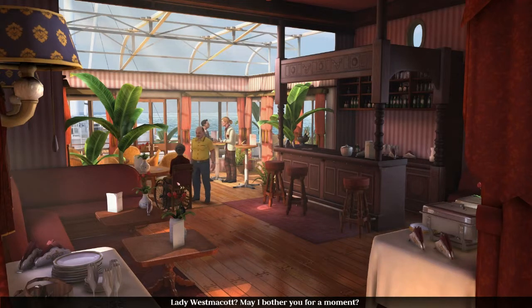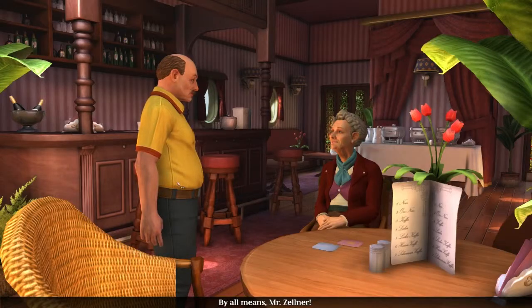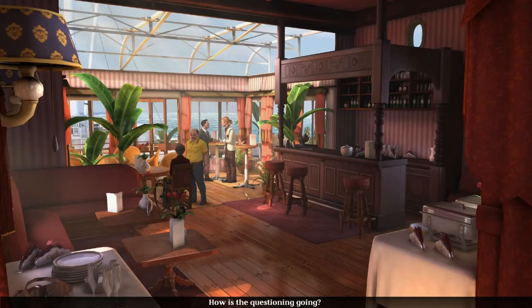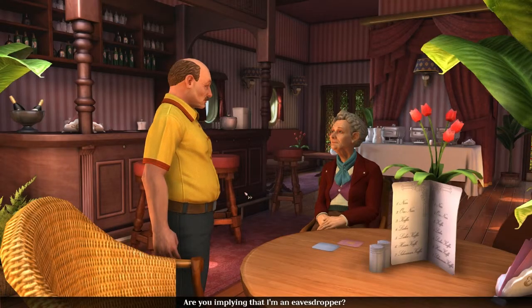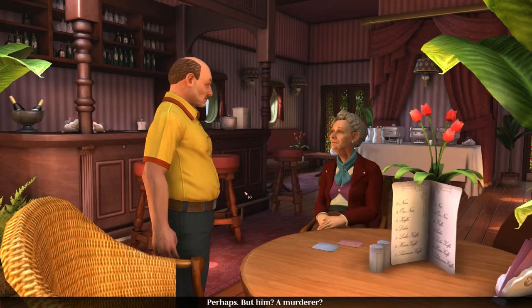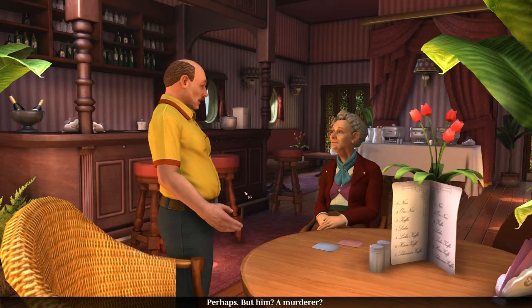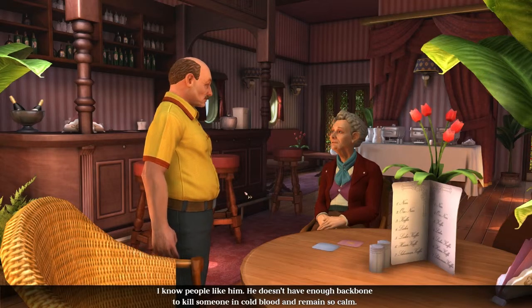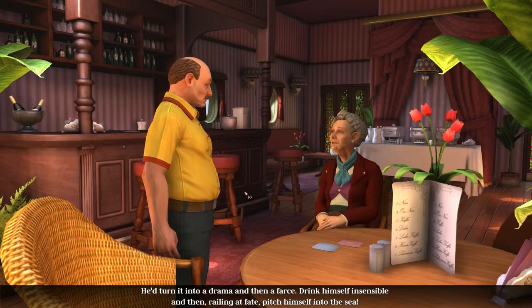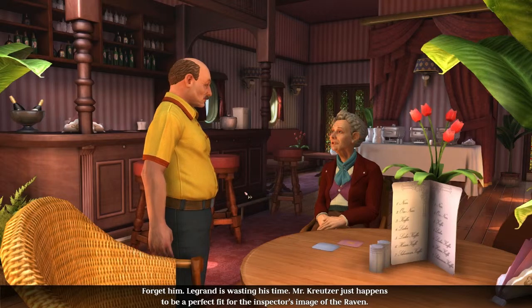Lady Westmacott, may I bother you for a moment? By all means, Mr. Zellner. How is the questioning going? Are you implying that I'm an eavesdropper? The inspector is placing a lot of pressure on our dear Mr. Kreutzer. He's the only one who was on the train and who doesn't have an alibi for last night. Perhaps. But him? A murderer? I know people like him. He doesn't have enough backbone to kill someone in cold blood and remain so calm. He'd turn it into a drama and then a farce, drink himself insensible, and then, railing at fate, pitch himself into the sea. Forget him. Legrand is wasting his time.